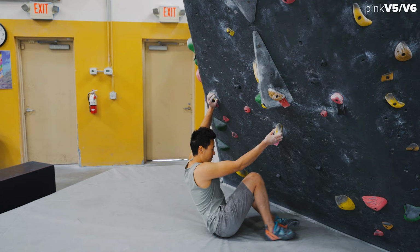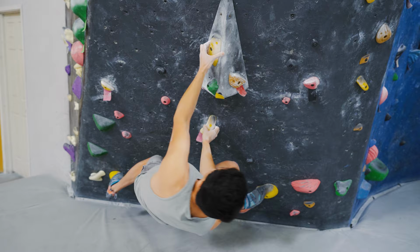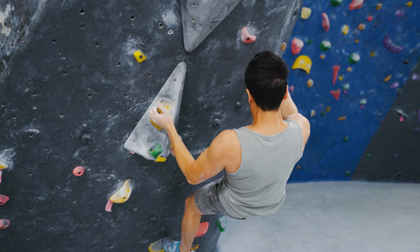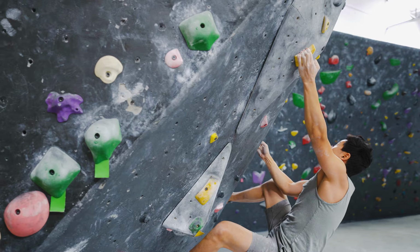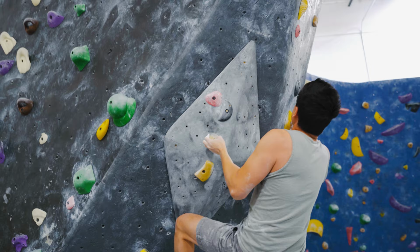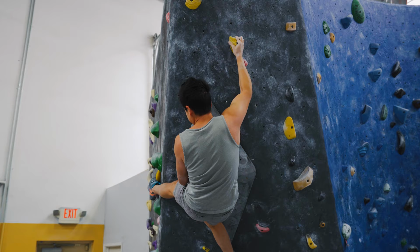The first move is pretty scrunchy, but what I like to do is get a drop knee on the left to help me create tension. Then I swing over with my right hand here and get a right heel hook right here. Then I slowly scrunch my way up. I think the trickiest part at the top is you have to get a toe hook right here. Once you get the toe hook, you're able to get to the last hold. Then for me at least, I launch my way up with my left hand and I was able to stick it.